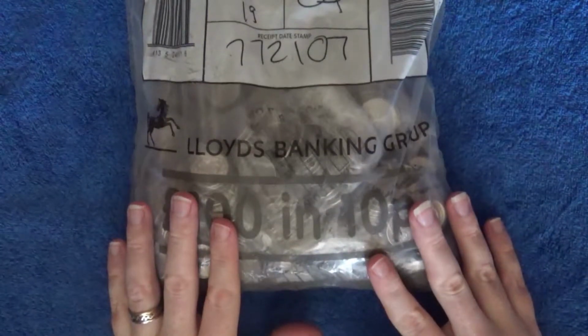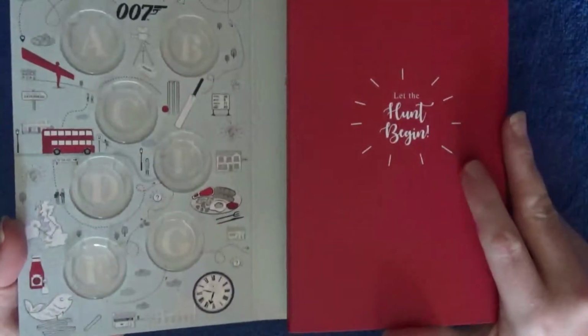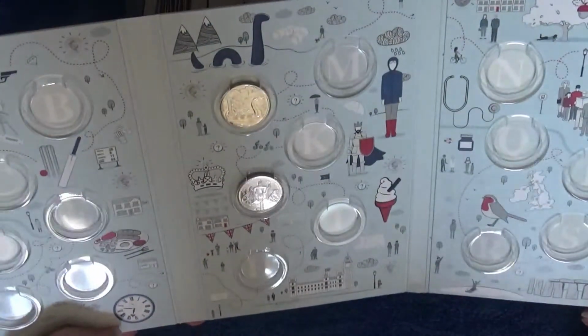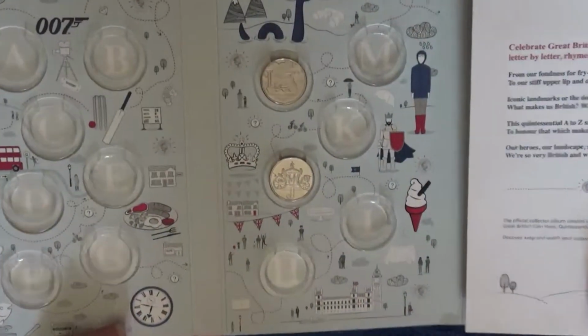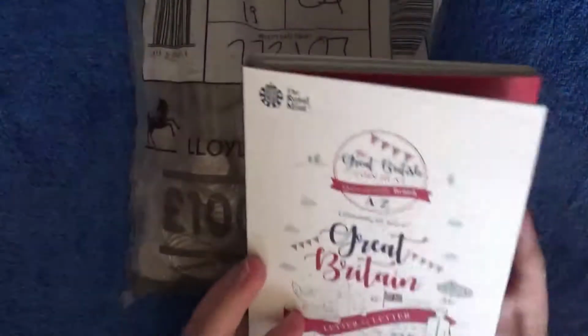We've got £100 worth of 10p's. In the unboxing video I did, I said that I'd be doing some swap overs. So we've got a couple of coins in the 2019 one already, which is Loch Ness and the Jubilee. They're both there. So we'll be filling that more in today.